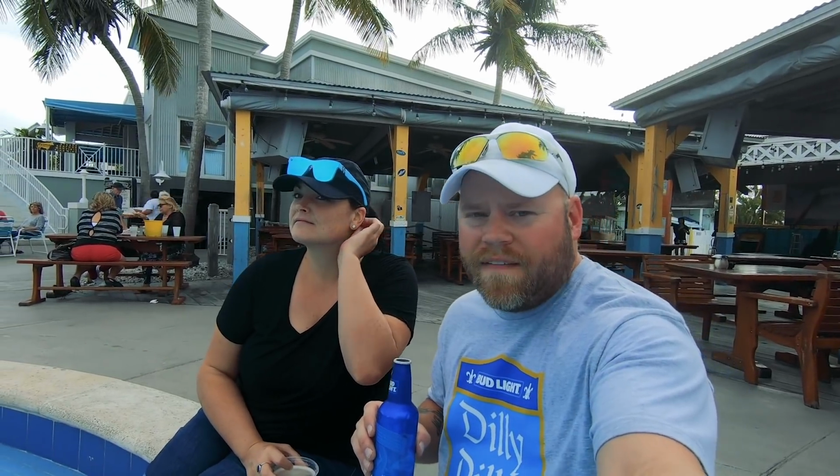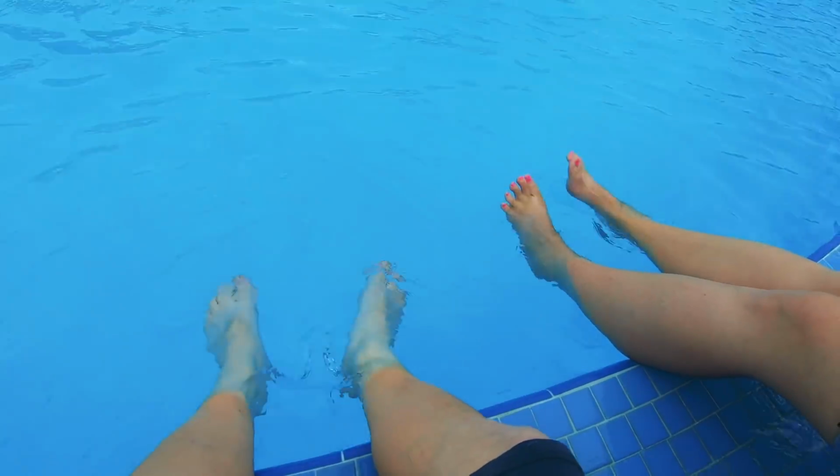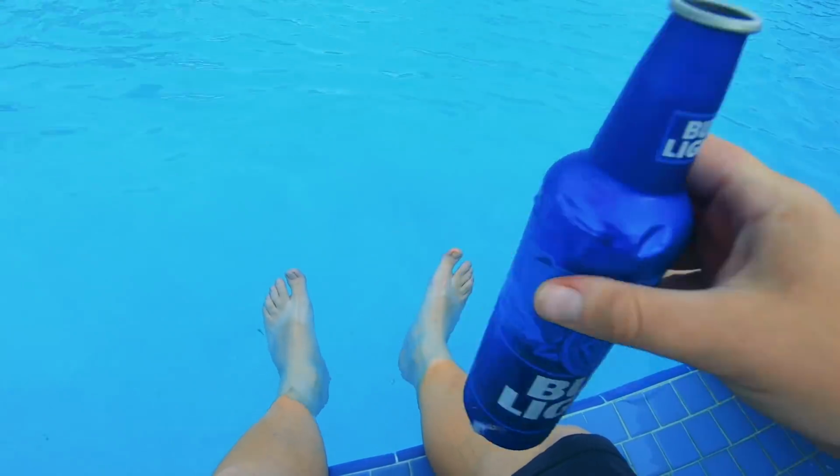A little windy here. This is my first poolside bar. Didn't know this was a thing. I kind of like it. We got our toes in the water here. Dilly dilly. All right, fun little stop.